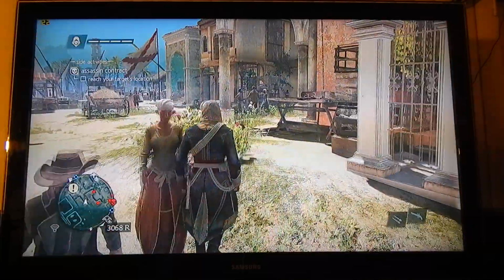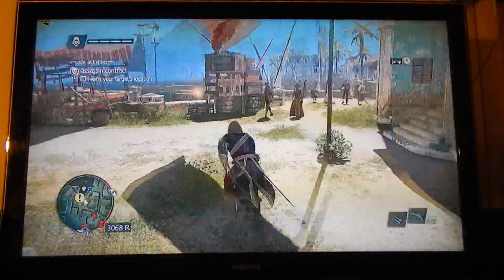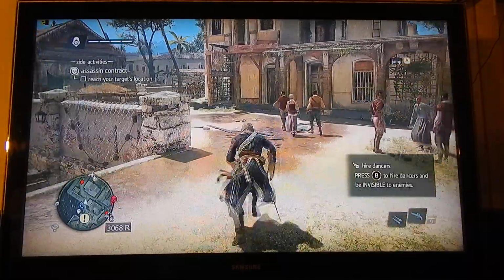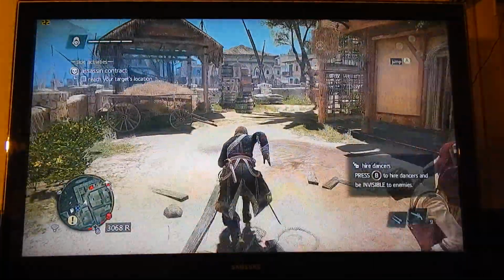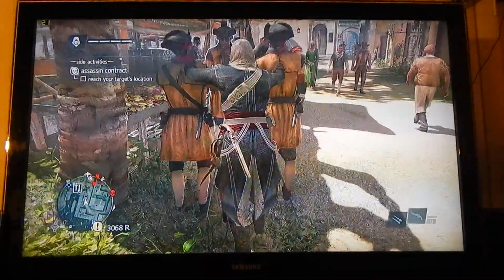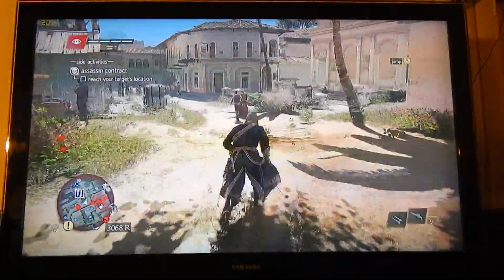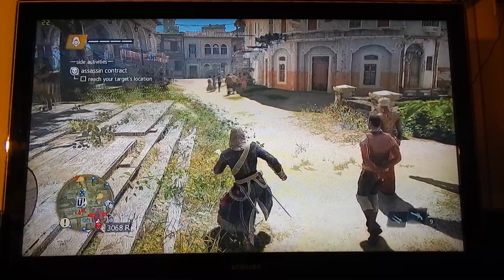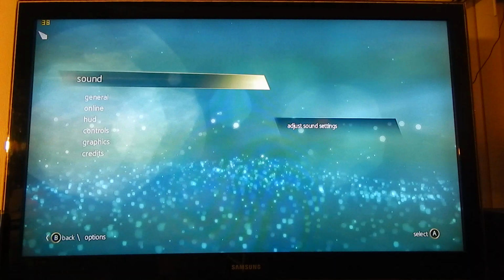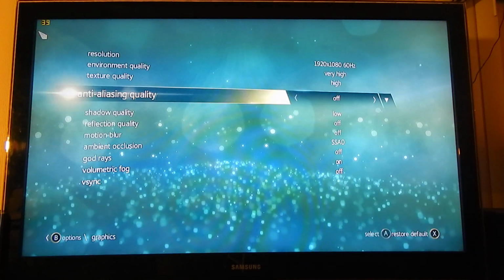So your experience will be very similar. This is also a 46-inch Samsung TV that I'm patching the video through the HDMI cable. So this is a lot like a lot of you guys' setups would be. But this is the kind of gameplay you're gonna get, guys. 1920 by 1080p. I've got full textures. Always run your games with full textures. These are my settings right here.